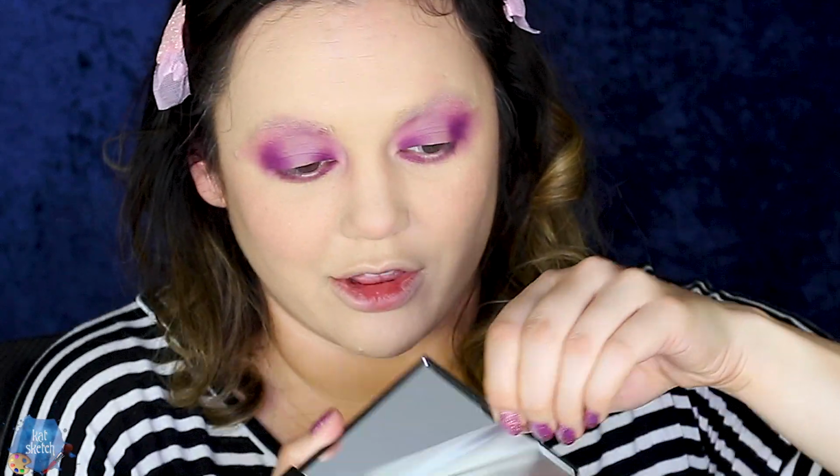All right, we got more purple on our face. Now let's do more of this palette. This is the Smoke Show palette by Colourpop. I'm excited. I've been excited about these palettes for way too long. Oh, it is like Victorian goth dreams come true. There's nothing Victorian about this, but that's my type of goth.